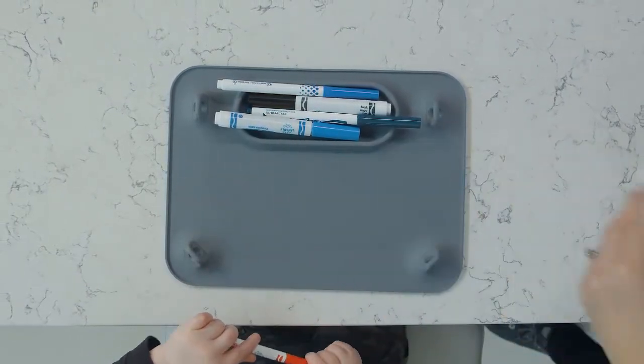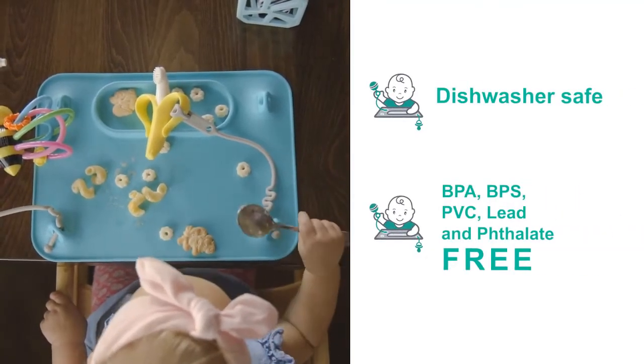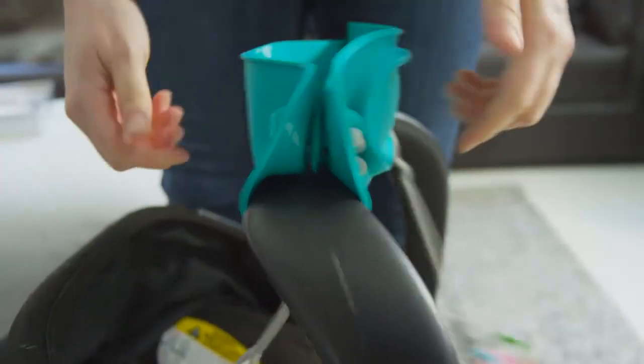Another cool feature of the Busy Baby mat that I love is being able to color on it with washable markers. It's so easy to keep clean, and it also does not foster the growth of germs or bacteria. My daughter was born prematurely, so I like it because I don't have to worry about germs when I take her places, shopping or to restaurants.